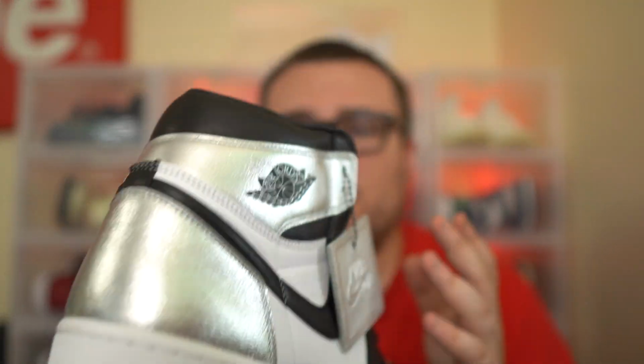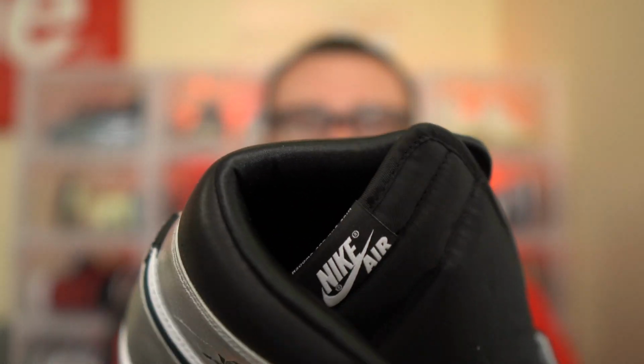Also, another reason I think this is going to take longer is because of the satin material. For some reason, satin doesn't do well on resale for the most part, except for the Jordan 1s that are all satin, the very limited Bred Royal colorway. Besides those, for the most part, satin Jordan 1s just take a long time to go up, and a lot of them drop in price like these have.